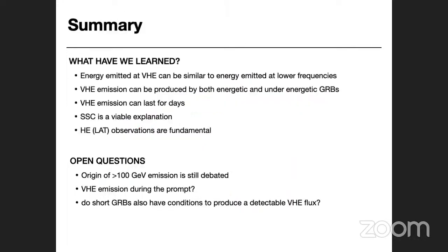Okay, so what we have learned is that the energy emitted in the TeV energy range is similar to the energy emitted at lower frequency. In a synchrotron self-Compton interpretation, this means that the energy that is in the inverse Compton component is similar to the energy that there is in the synchrotron component. We observe that the very high energy emission can be produced both by energetic and sub-energetic gamma ray bursts. So maybe it's something common to most gamma ray bursts, and it can last for days.